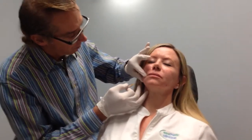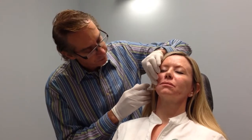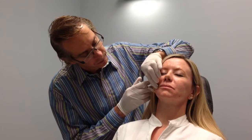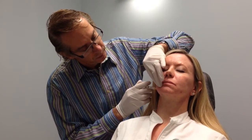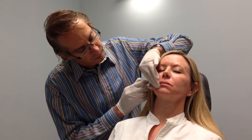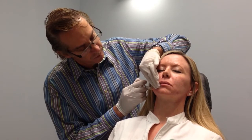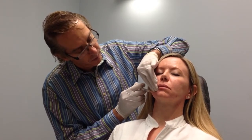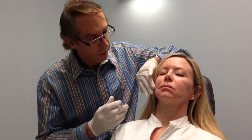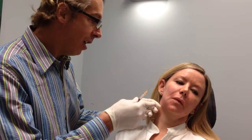For our second syringe here, we're going to go here. And we're going to go in the pre-jowl sulcus area. And this is just filling that little gap that you see, in the pre-jowl sulcus right here. So that's pretty good. And then I'll come over here and I'll do the jawline.